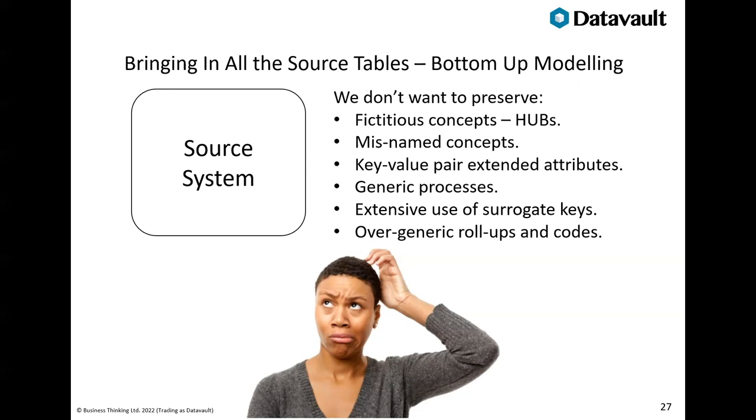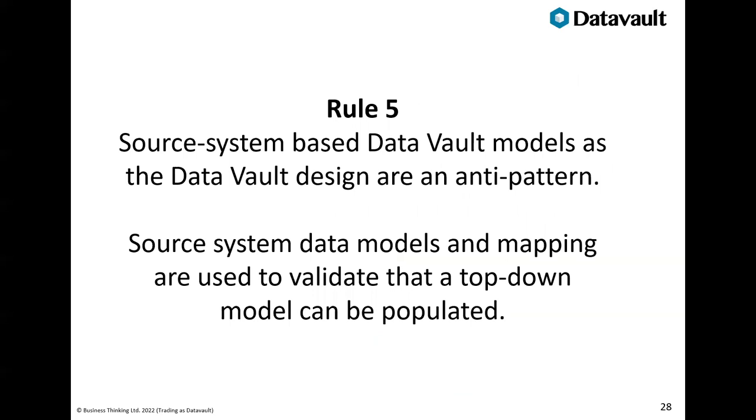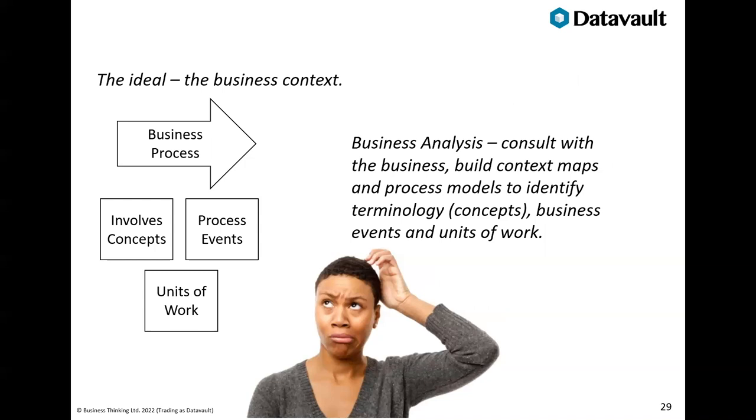So it leads to rule five, which is source system based data vault models as the data vault design are an anti-pattern. But you can use the source system data models to validate that a more clean top-down model can be populated. So if you are starting a process off for building out your data vault, the ideal is to build a business model first, a business context first, a top-down view of what it is you want. So you need to go out there and look at the business processes that are being performed, find the concepts around those processes, the events that occur in those processes and identify the units of work involved, and then use that to start to build out a more ideal view of what your analytics should be.